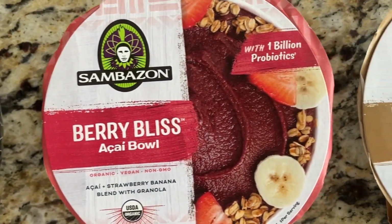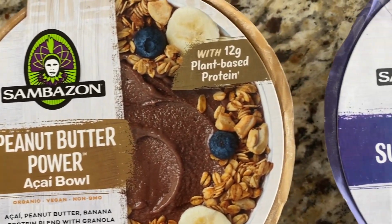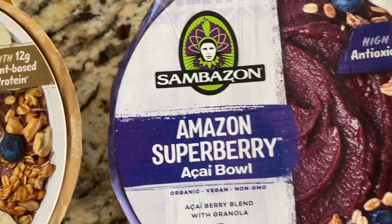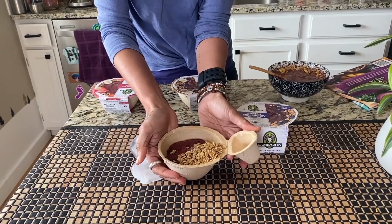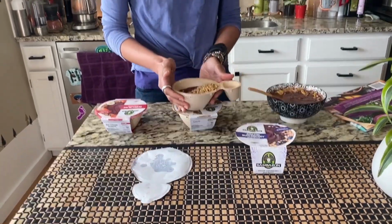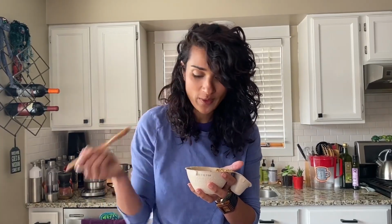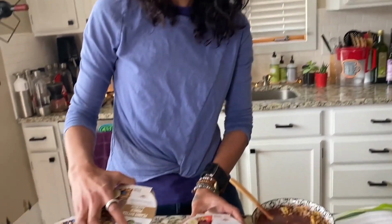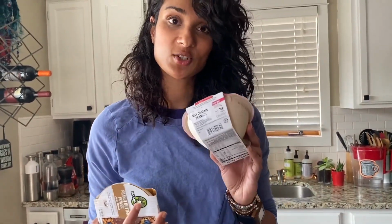Number 5, buy SAMBAZON's pre-made breakfast bowl and save yourself the trouble method. This involves going and buying SAMBAZON's pre-made compostable breakfast bowl, where all you need to do is tip over the granola into the acai bowl that has already been pureed and made to deliver not just antioxidants but a whole host of nutrients in just the right amount to get your day started. So why waste your energy or time trying to start from scratch when you can just buy SAMBAZON's finished product and it's made to perfection.